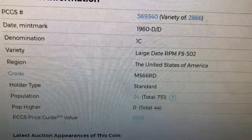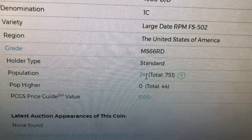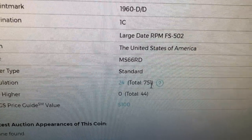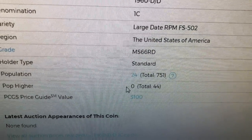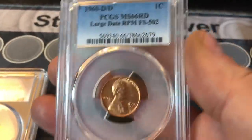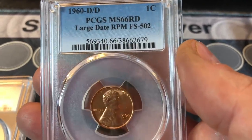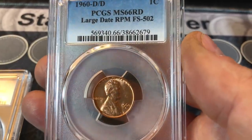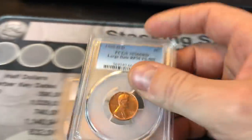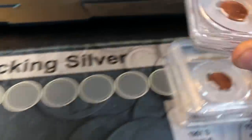MS66, red, 1960 D over D. Population graded at this grade, there are 24 of them out of 751 graded coins, none higher. None higher. Not a one. So we have officially the highest graded 60 D over D, or at least one of them, one of 24 that there are. Gotta love it. So I was happy with these. $100 coin, $65 coin, down them for a penny.